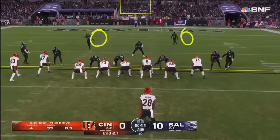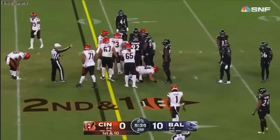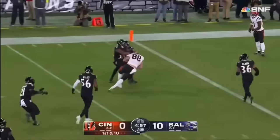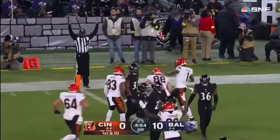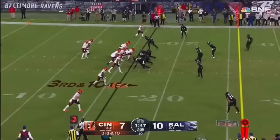Back here. Let's see if they bring him up now. 2nd and short, and Burrow's just going to go get a new set of downs here. 1st down. A lot of history and a lot of friendly words back and forth. Burrow throws over the middle. It's caught by the former Raven. Hayden Hurst reaches for the goal line. In for the touchdown. Oh, that is sweet for Hayden Hurst. Welcome back to Baltimore. In the lead.